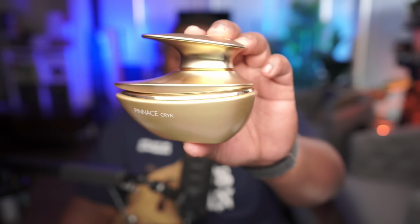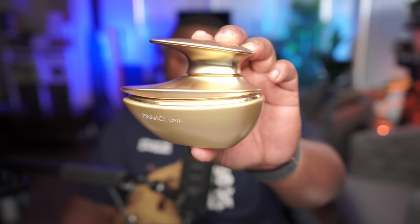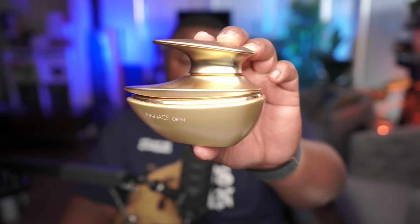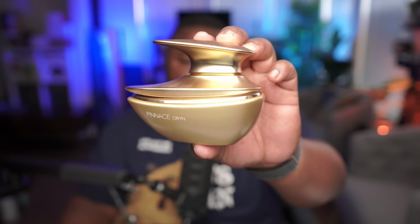We have from the house of Fragrance World again, French Avenue, we have Pinace. And this is Orin, a beautiful citrus, fresh, spicy fragrance. But again, the ginger, yeah, it comes through. But the mandarin orange is the star of the show. This one, out of everything out there, is the closest to me. This one, now I don't like the way that sprayer does.